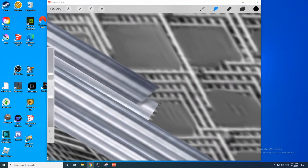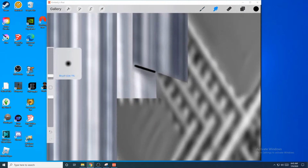We'll make it a little bit harder. And smudgy, smudgy. And just kind of have it go with the edges here. Smudgy, smudgy. Follow your shape. And just kind of soften it more.